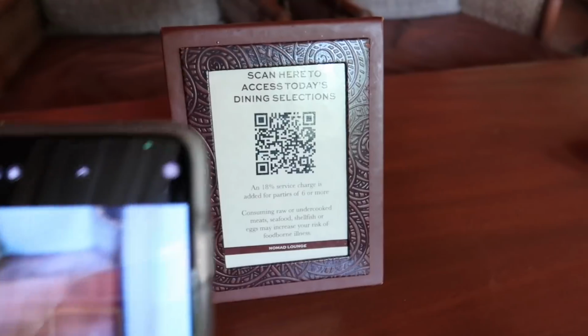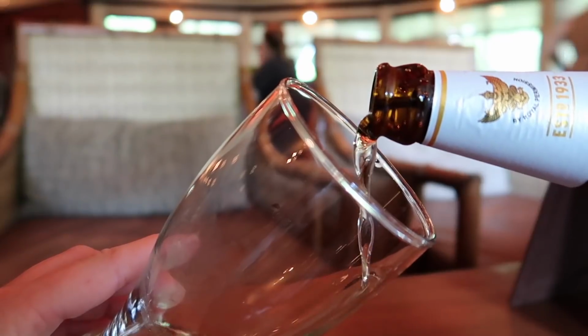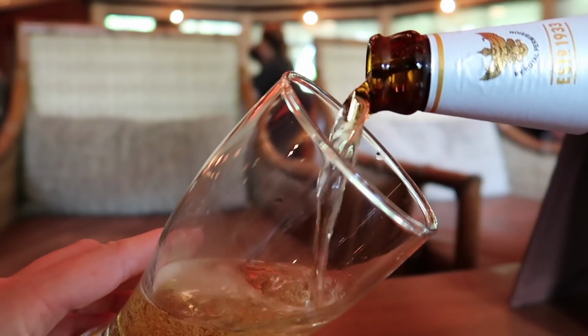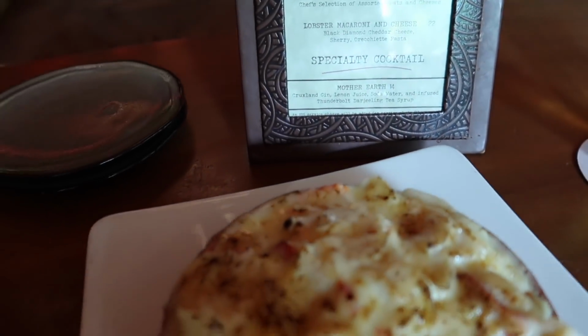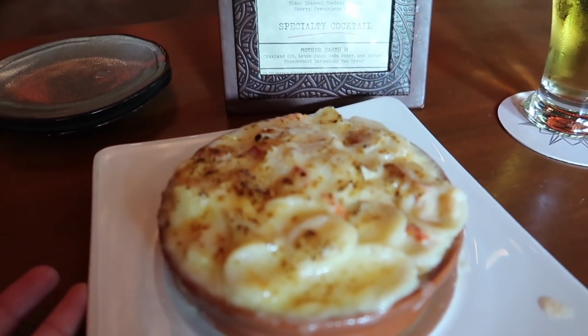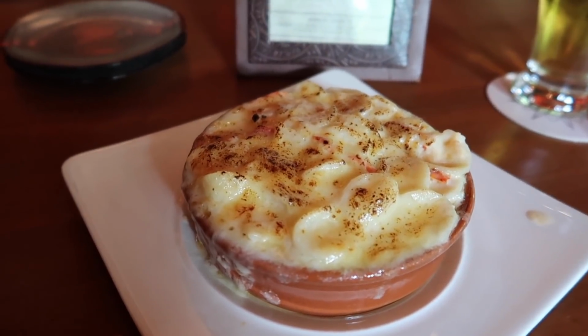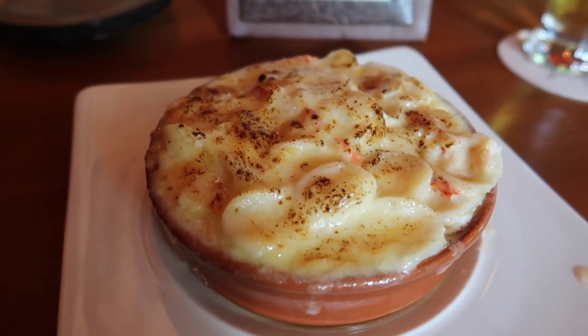And I am gonna do that myself. Bam, that's how it works. Oh yes, icy cold. That makes all the difference. I ordered the lobster macaroni and cheese. This is black diamond cheddar cheese, sherry, orecchiette pasta. This smells so good. I can smell the sherry.